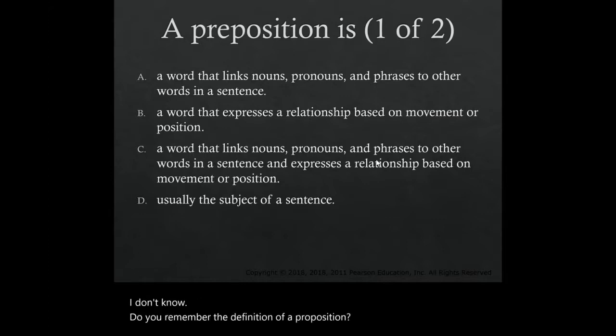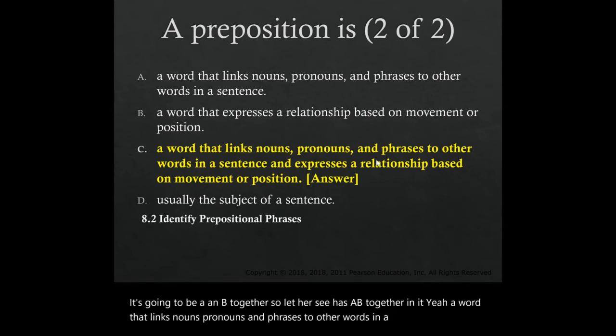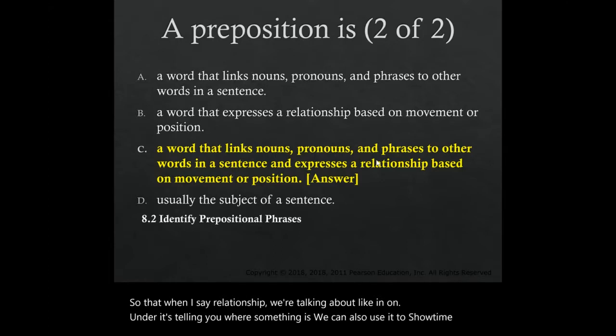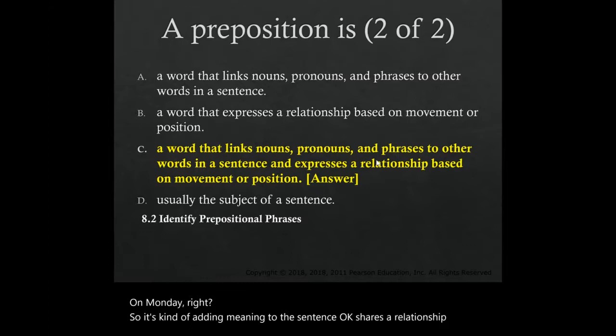It's letter A. Close. That's part of it, but it's letter C. Letter C has A and B together in it. A word that links nouns, pronouns, and phrases to other words in a sentence, and it expresses a relationship. So when I say relationship, we're talking about like in, on, under. It's telling you where something is. We can also use it to show time relationship, like in the morning, on Monday, right? So it's kind of adding meaning to the sentence. It shares a relationship based on movement, position, time, and all of that.